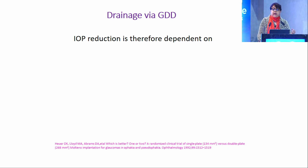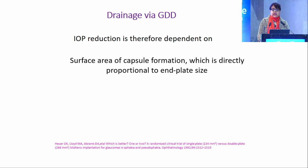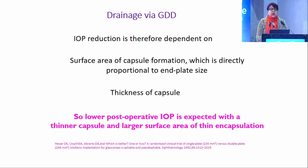Therefore, it is suggested that IOP reduction is dependent on the surface area of capsule formation, which is directly proportional to the end plate size and to the thickness of the capsule. So lower postoperative IOP is expected with a thinner capsule and larger surface area of this thin encapsulation.